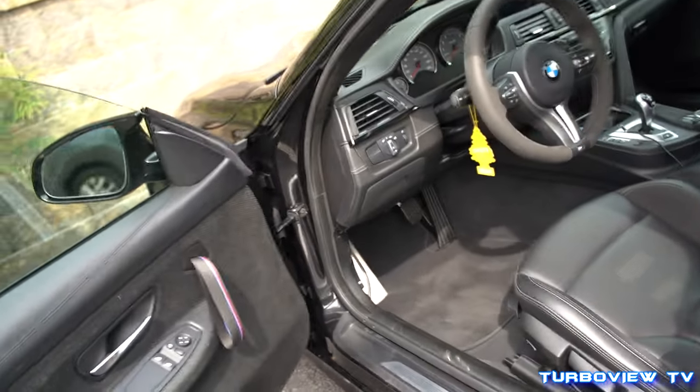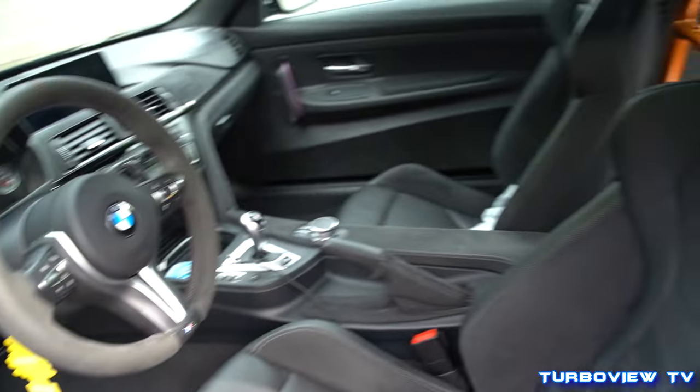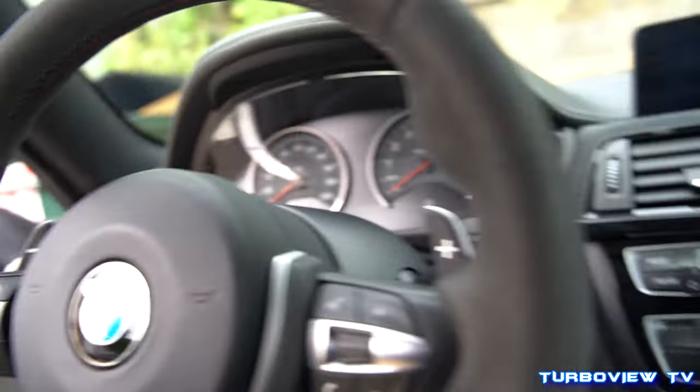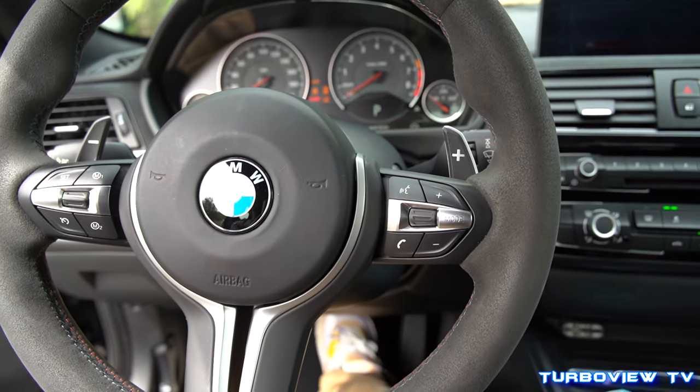Let's go ahead and open it up real quick. I'm telling you, this thing is so fire, man. Like, this car is sick. Everything about it is race car, man. Literally everything. Let's hop inside, start it up. Get a quick sound for it. All right, man, let's get a quick startup of the M4.